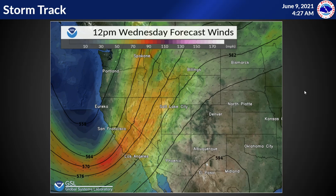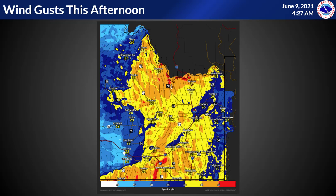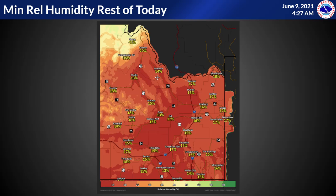Taking a look at our storm track, there's that low pressure system off the coast today with that southerly flow coming up through southeast Idaho. That'll bring us those gusty winds that I was mentioning. Here we are looking at wind gusts anywhere from 30 to 40 miles per hour across the south central highlands and, of course, across portions of the Snake Plain and up into the central mountains.